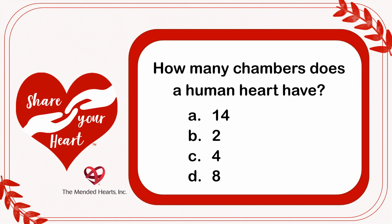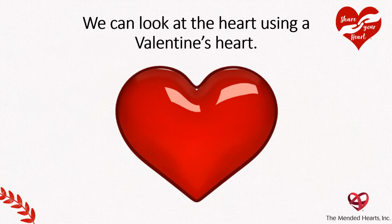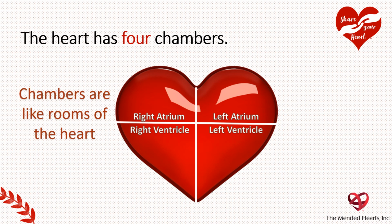Question: how many chambers does a human heart have? 1, 2, 4, or 8? If you said 4, you are right. We can look at the heart using a Valentine's heart. The heart has 4 chambers. Chambers are like rooms of the heart. On the top, you have the right atrium and the left atrium, and the bottom 2 chambers are the right ventricle and the left ventricle.